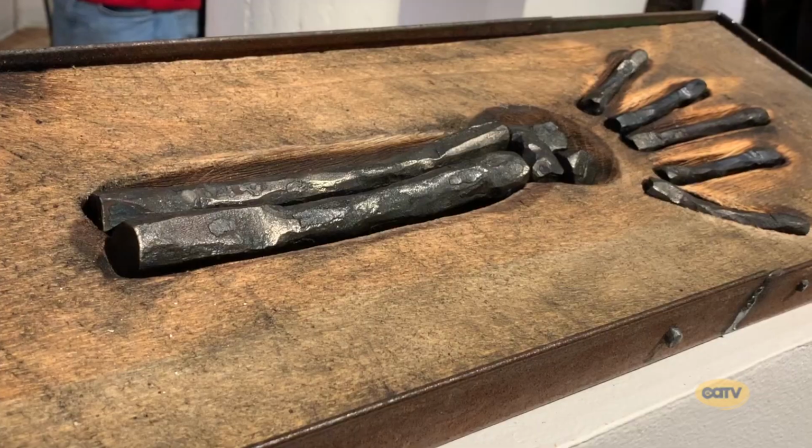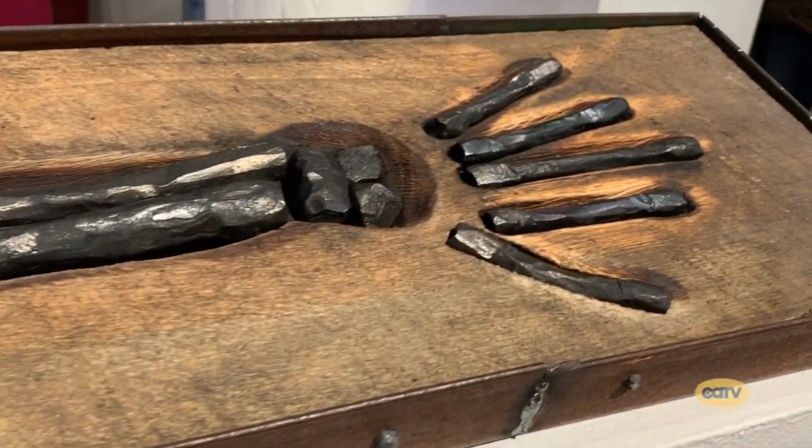My piece was a forged mixed media sculpture of a hand burnt into a piece of reclaimed wood. It's called Play With Me because as a child I was always a kid that liked to play with museum exhibits, so I wanted to make a piece that people could play with and touch.